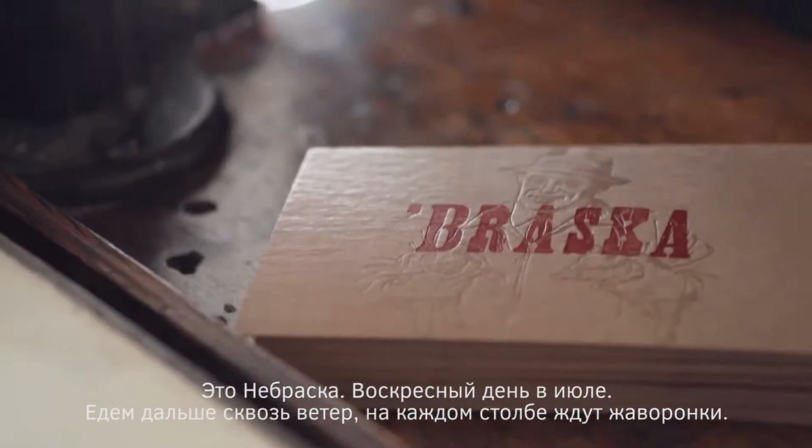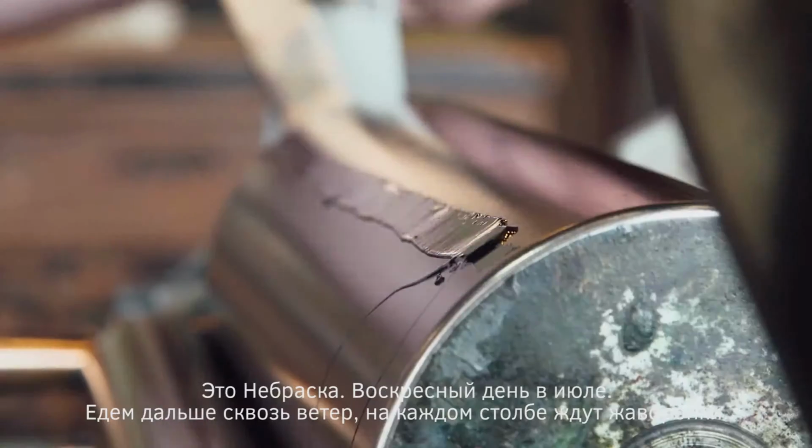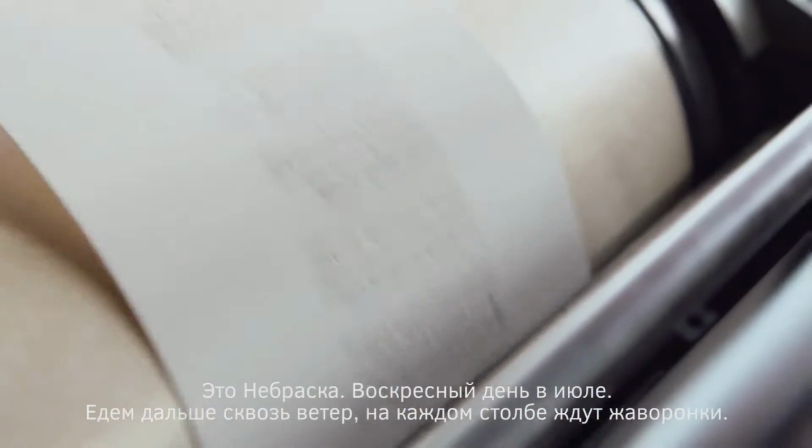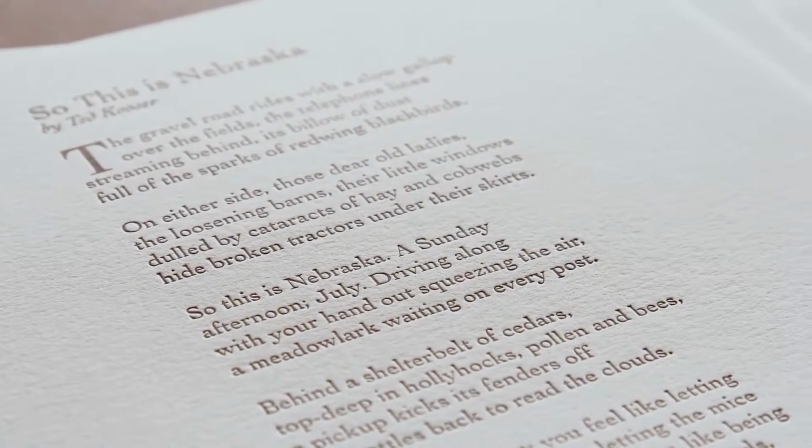So this is Nebraska. A Sunday afternoon, July. Driving along with your hand out squeezing the air. A meadowlark waiting on every post.